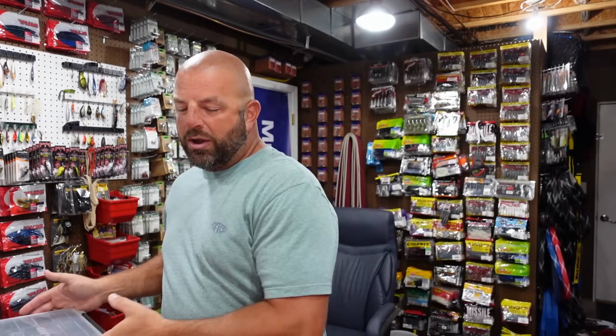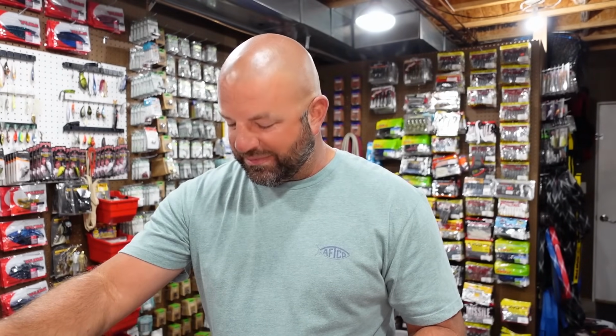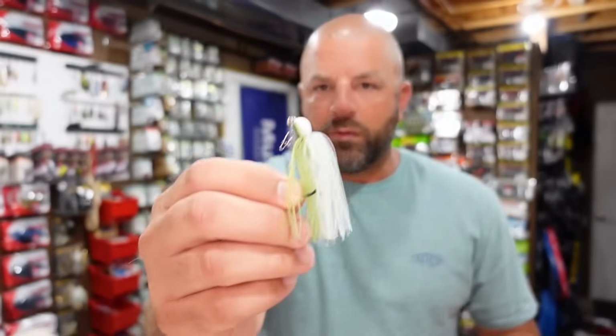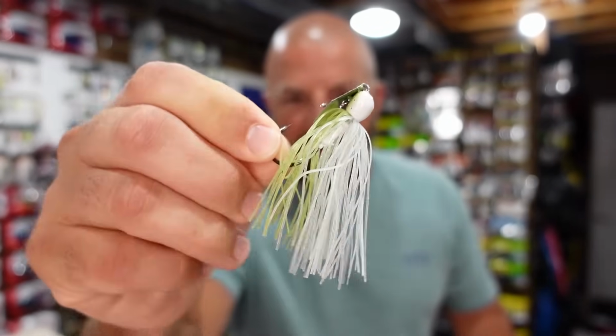Let's go ahead and start with Tackle Warehouse. Guys, both of these orders basically have the same type of bait in them, but they are different. When you're talking mini bladed jigs or chatterbaits, the first one you think of is the Mini Max. Got quite a few of them, absolutely love them. Of course, there could be some improvements on it, which have been made, which you'll see.